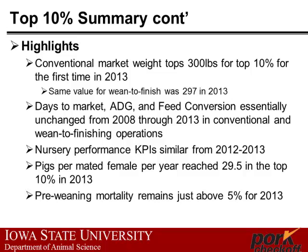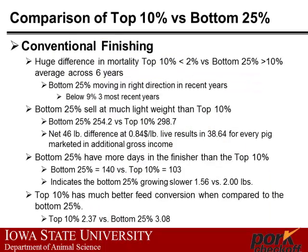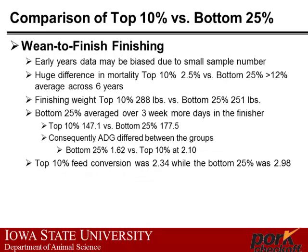I'll let you look at this summary because I want to get to the bottom 25. Not to harp on this, but to show you the other side of our industry that really represents where some improvement can be made. So what I did, let's back up here.